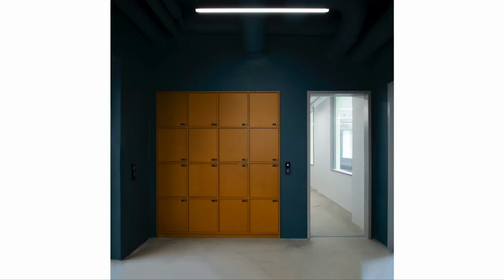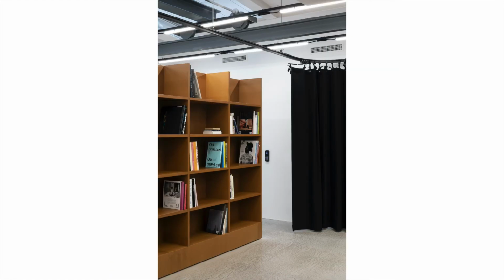And in general, circulation spaces without daylight were painted in a darker hue. And here we can see the student lockers in yellow particle board. Whereas other spaces like here, it's the library combined with a project room in a brighter color. And this is basically a large atelier for group work where students have their own shelf and can work several days in a project together.